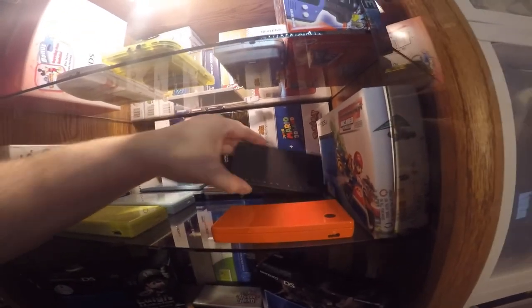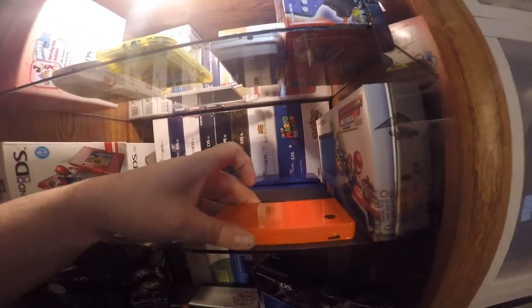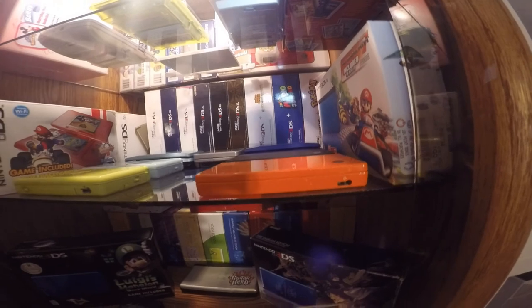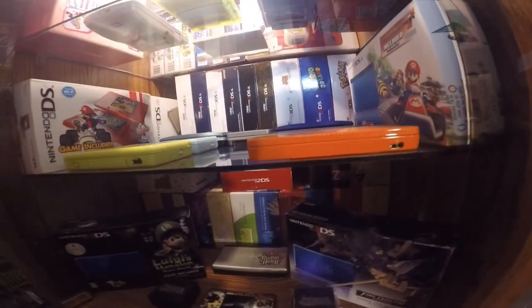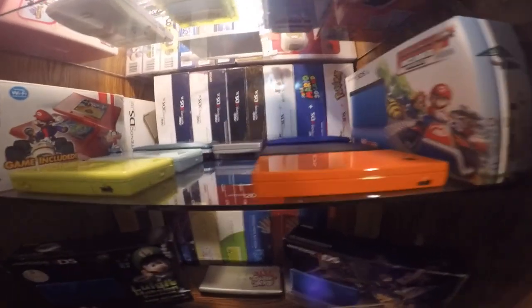Alright, and then we have the Pokemon Black DSi. We have the shiny orange, which is in pristine condition. And I almost don't like touching it because it gets fingerprints on it. This came with one of the two Mario Kart or Mario Party bundles that came out. There was a green one as well, which I'm looking for. I've seen it before, but most of the ones I find are trashed. This one's like brand new. If I find it with the box, great, that'd be cool to put in the collection, but I actually wouldn't mind just having a loose one like this.